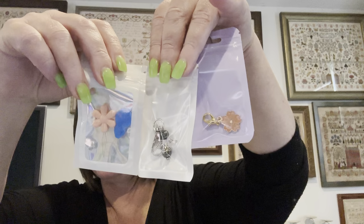Inside our goodie bags were three little wee bags of bling. Some needle threaders, a little wee charm in the shape of an angel, because Debbie's craft store in New Zealand is called Angel's Crafts, and you can order online through them. Don't know if she ships internationally. Debbie, you'll be able to answer that in the comments. And then another little bling, and I got a little peachy flower one, which is really, really cute.